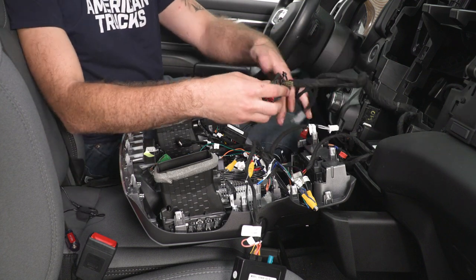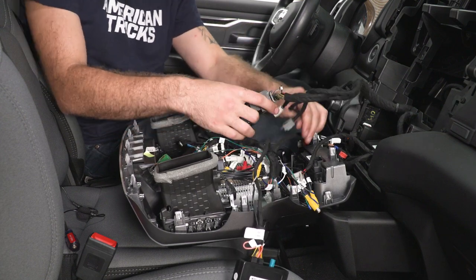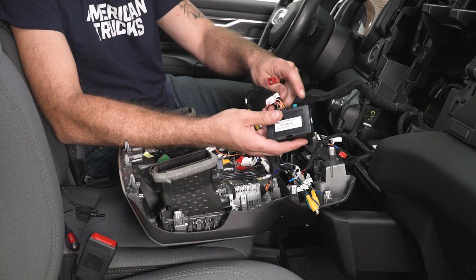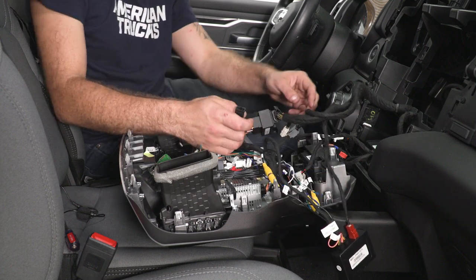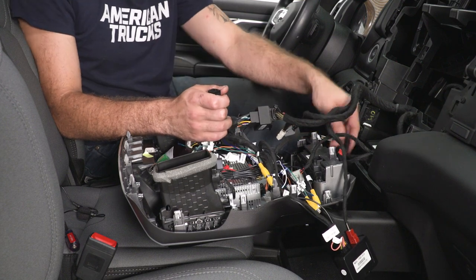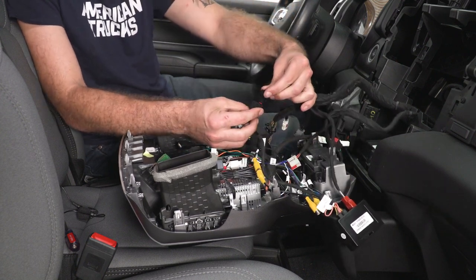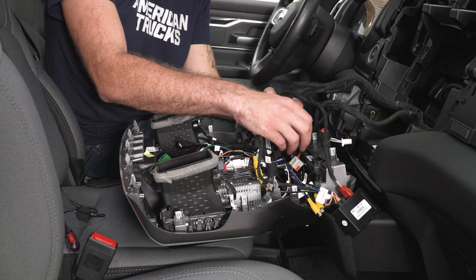And then we can take our main harness and make that connection. And then our red connector is going to go to our control box and connect into the blue. And then we can grab our wire for our AC controls and connect it into our radio's main harness. And connect our lower harness.